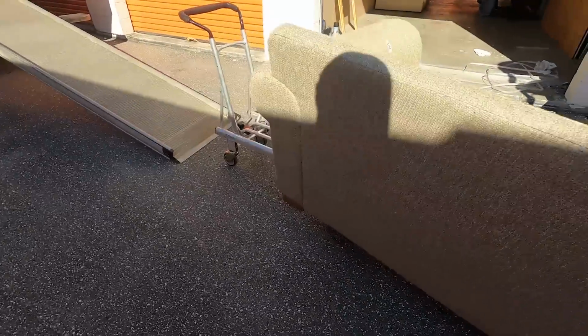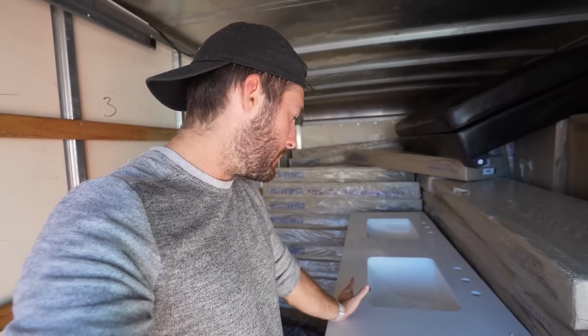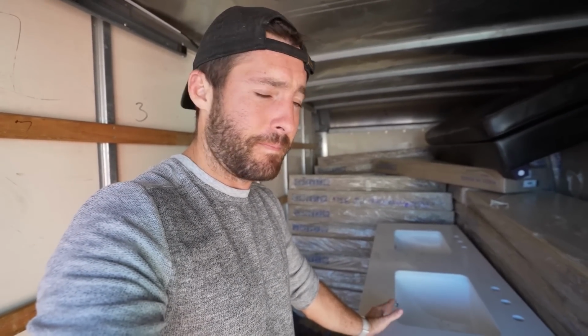Good, bro. What can I say? Give me a light for that. Come on. I'm a little nervous to move this thing by myself because it might not structurally be super sound like a new one would be. But I gotta get it off, so I don't think I have a choice.